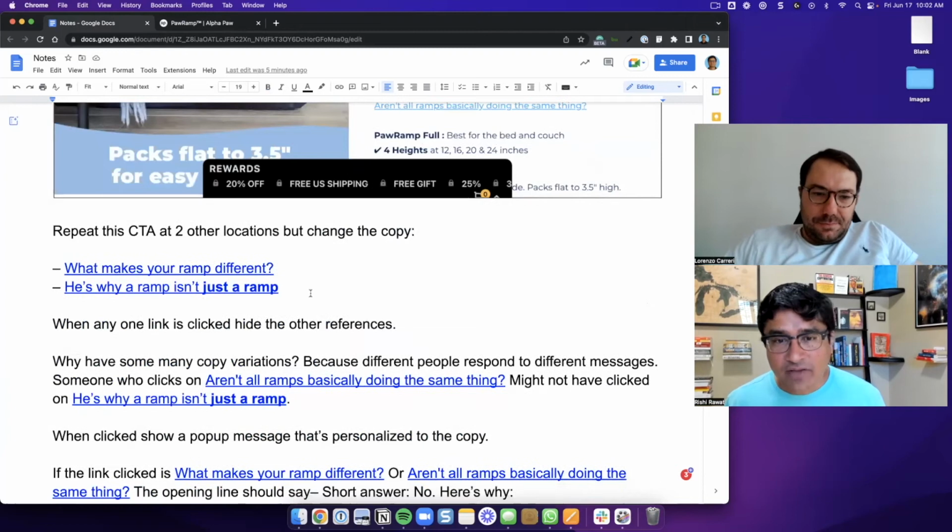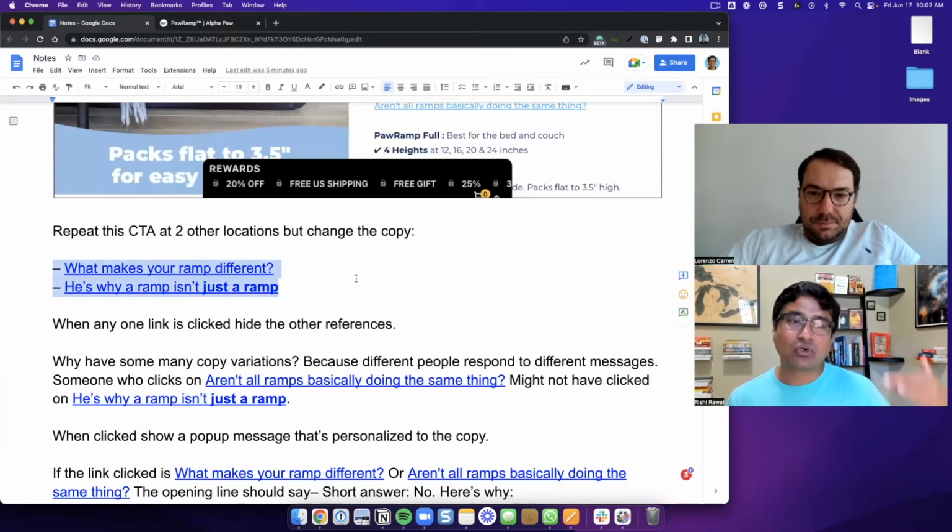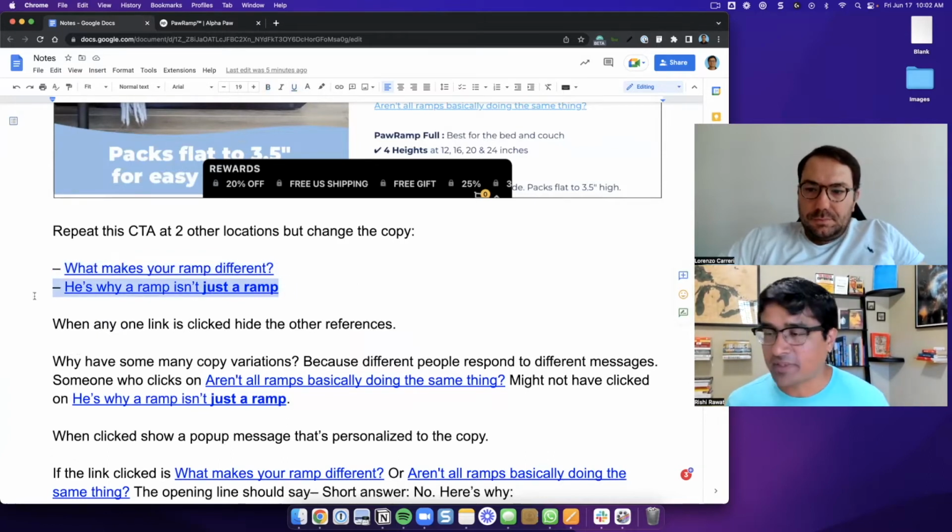Now, at 2 other locations, which I have not shown, I'm going to show 2 different links. One is going to say, what makes your ramp different? And the other one's going to say, here is why a ramp isn't just a ramp. So you're going to have to identify strategic locations on the page to include these.